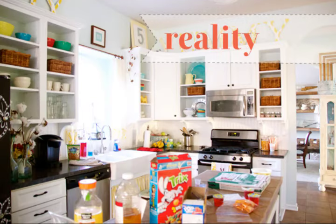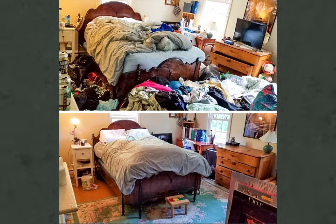It sucks and it's frustrating, and it's not always pleasant, but the messier your home is, the more you're actually living in it. Because if your home looks like a museum, chances are you have way too much money and not enough fun in your life. So that's it. Those are my 50 top mistakes that I see people make all the time.